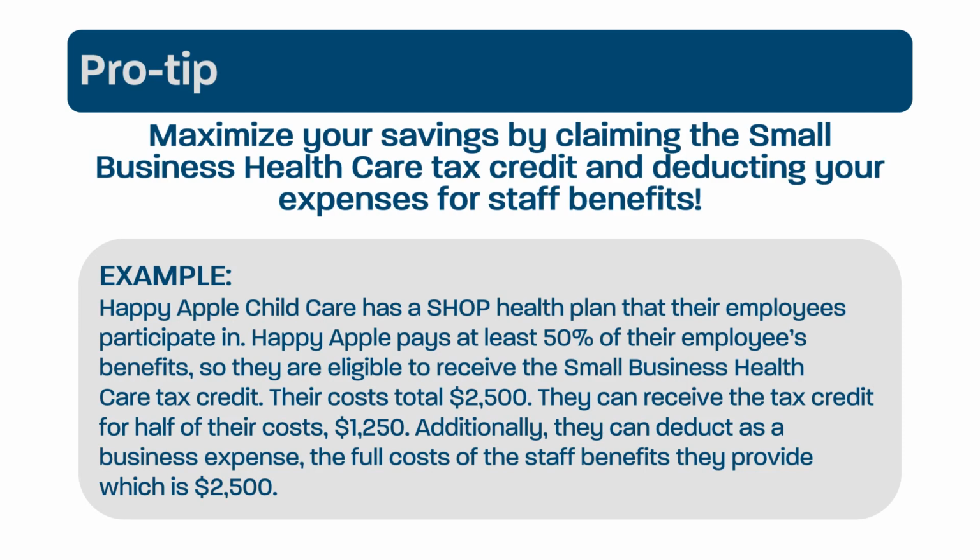Pro tip: maximize your savings by claiming the Small Business Healthcare Tax Credit and deducting your expenses for staff benefits. In the example shown here, Happy Apple Childcare has a SHOP health plan that their employees participate in. Happy Apple pays at least 50% of their employees' benefits, so they are eligible to receive the Small Business Healthcare Tax Credit. Their costs total $2,500. They can receive a tax credit for half of their costs, $1,250. Additionally, they can deduct as a business expense the full costs of the staff benefit they provide, which is $2,500.